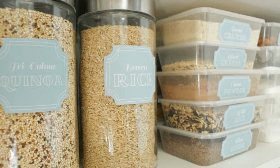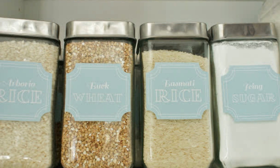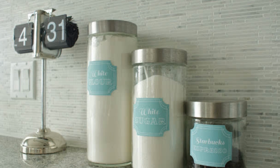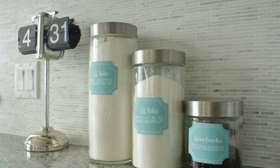8. You can make basic containers become a little bit more adorable, not just by putting designs, but by adding teal labels on the front. Just create a cohesive style for a particular space and add some neutral colors.